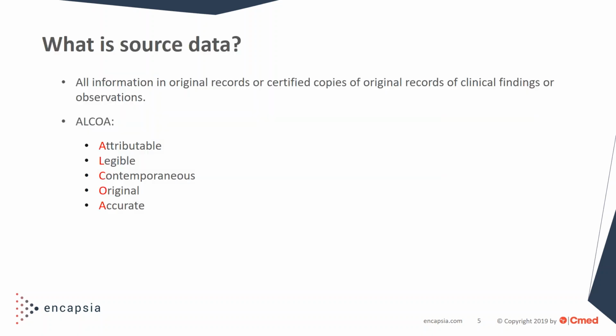But before we get into eSource itself, let's just remind ourselves of what source data is. So source data is all information in original records or certified copies of original records or clinical findings or observations. And we should also remind ourselves of the key principles surrounding source data. So if you're familiar with this topic, then you may have heard of the Alcoa principle. Now, the FDA defines it as attributable, legible, contemporaneous, original, and accurate.